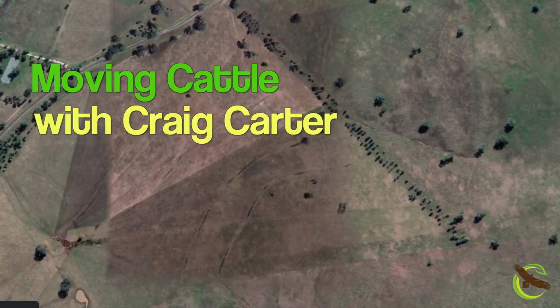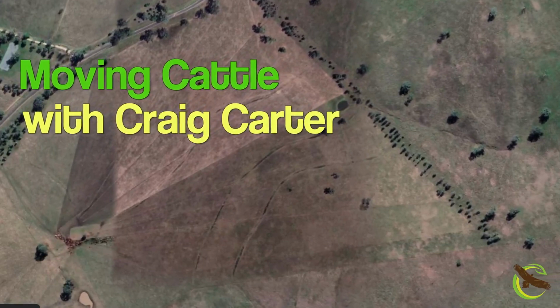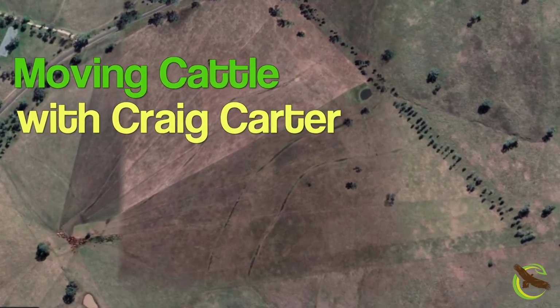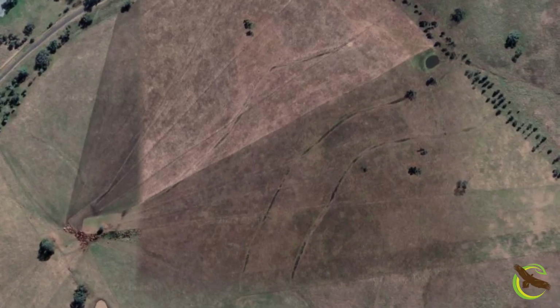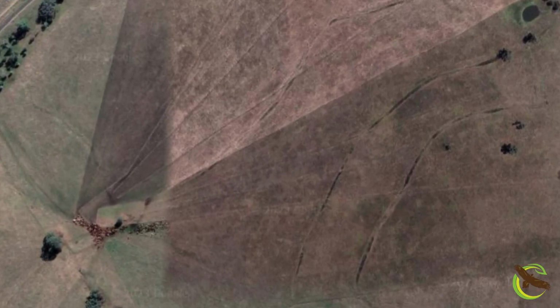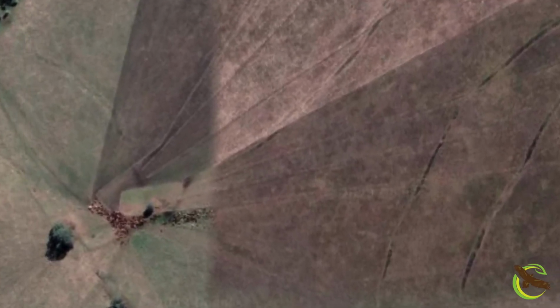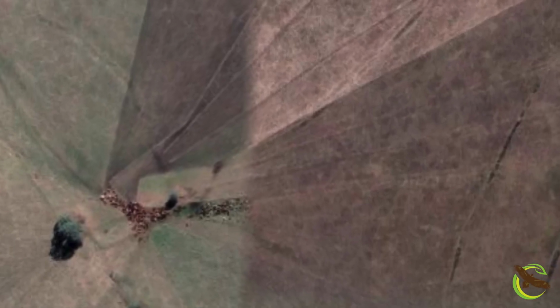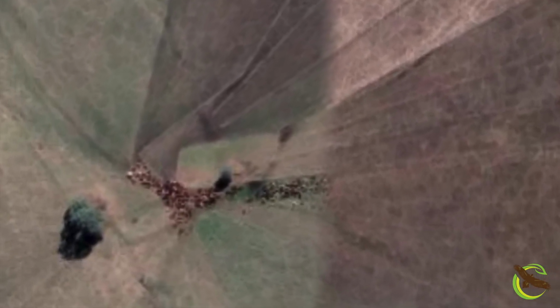So this paddock, this cell here, I think there's 16 paddocks in it. Because of the way the weather pattern hit us, we moved all the cattle across from the other side of the creek, because if we get another big rain, it becomes very difficult to get over there short of riding a horse or a tractor.